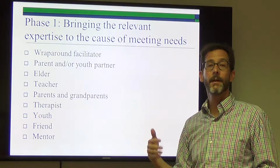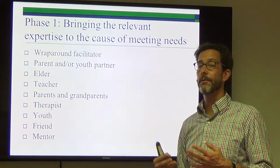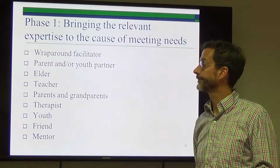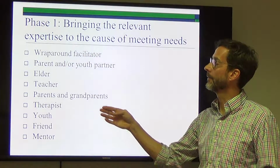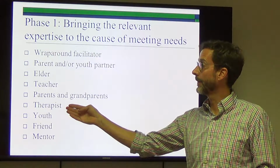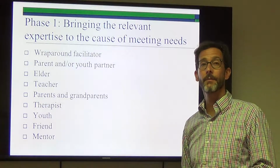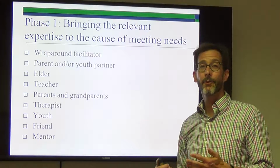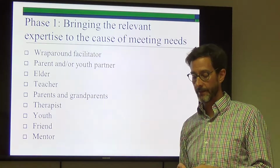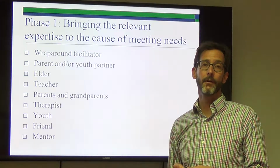As we've already talked about, another thing that's going to happen during the engagement and team preparation phase is we're going to bring the relevant expertise to the cause of the planning process and to the cause of meeting those needs. The facilitator, the parent or youth partner, elders, teachers, parents and grandparents, but of course also those who are paid to care, therapists, mentors, as well as the young person, him or herself, and ideally friends of this young person. People that can help him or her feel as though this is not something that they're in with just a bunch of adults, but someone who they can really rely on for their own support.